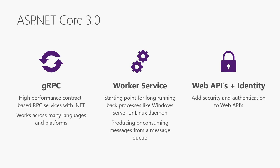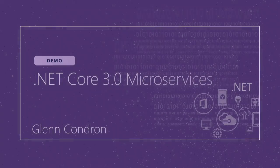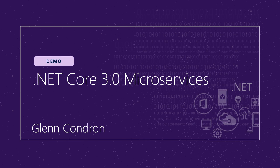And then finally, as you build these APIs, you want to make sure they're super secure. And so we've actually worked with one of our partners to make sure that you can secure your endpoints using Identity Server. And so with that, what I'm going to do next is have Glenn Condron come on stage, and we're going to build a .NET Core 3 microservice and host it up in Azure.